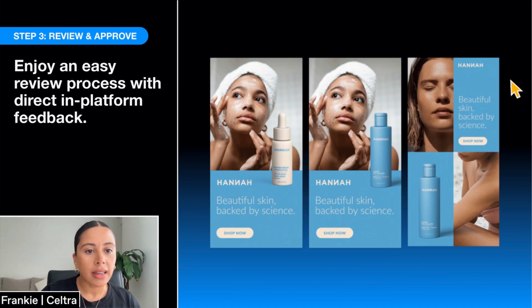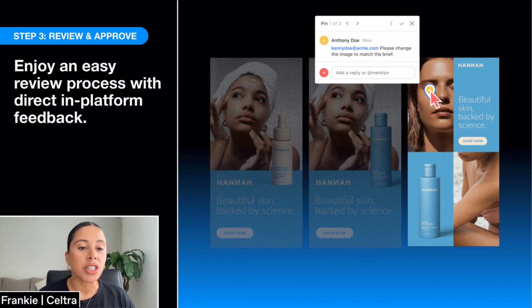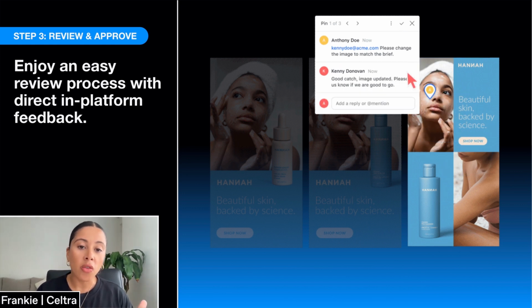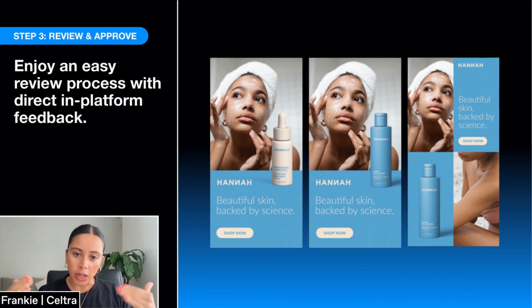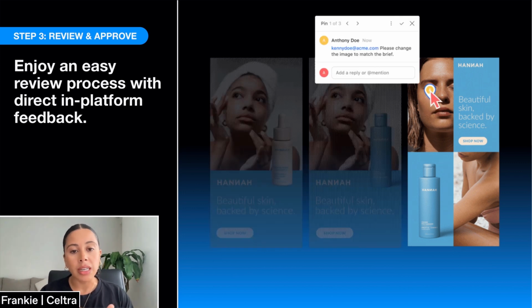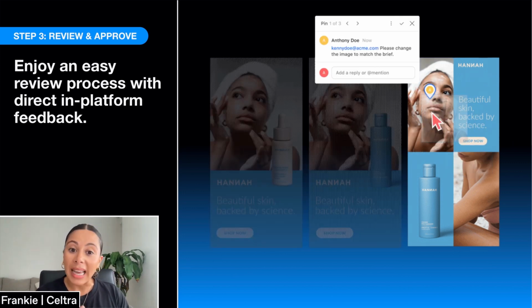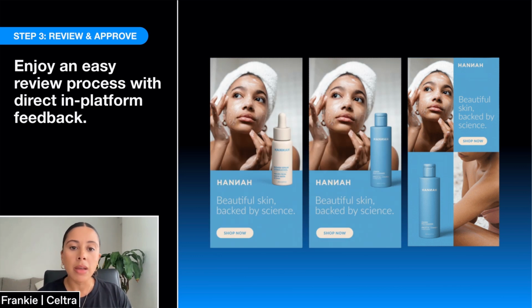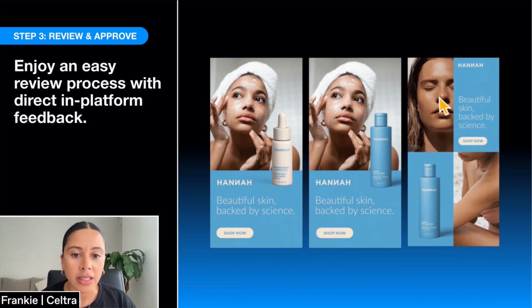Step 3 is about moving into the review and approve space. Celtra has a dedicated workspace for this type of work. This is where you can review all of your creatives holistically. You can see how the creatives look side by side, play animations, leave comments for your designers or for your team, and annotate on the specific designs as well.